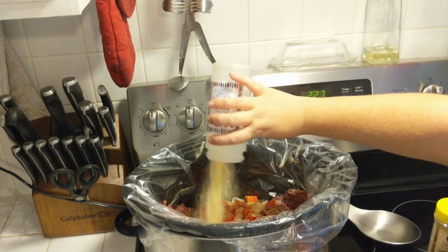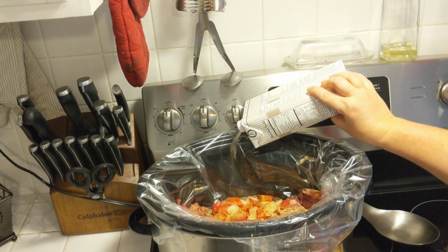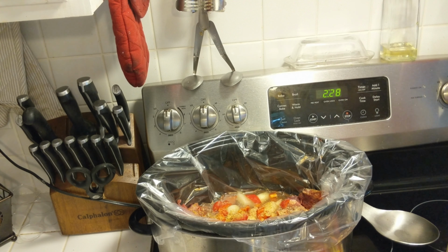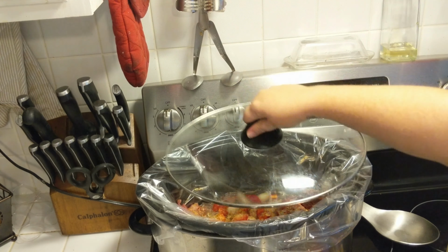To give it a little bit of liquid to cook in, I poured some chicken broth down the backside of my crock pot. I like to do it like this, where you don't just wash away all the spices that you just put on top of all of your veggies and everything. It helps not displace all of that goodness.